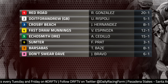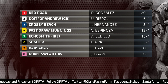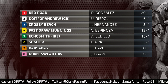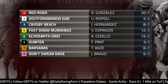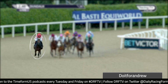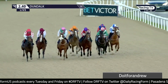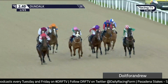His first 6 starts were all defeats, but he was gelded in late summer. Do It For Andrew came back in late November at Dundalk and scored an impressive maiden win. And then 1 week later, in his second start as a gelding, Do It For Andrew came right back. Not only did he win, he won decisively. Let's take a look at a race from Dundalk, Ireland, and on the far outside, you're going to see Do It For Andrew basically toying with this field, coming back in 1 week after a maiden comeback win, and Do It For Andrew just crushed the field by more than 5 lengths.